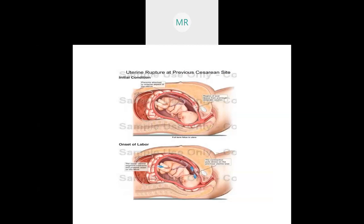Okay, and again, this is another sample copyrighted picture, but it's a great picture for teaching purposes because it shows a lot of times a previous C-section scar, and then all of a sudden the tear. And then of course, the placenta is not doing anything for baby because of the uterus, right? The placenta is attached to the uterus. And if there's now a problem with the uterus, nothing's happening with the placenta. Okay.